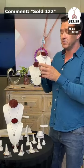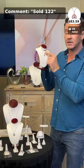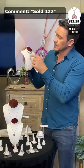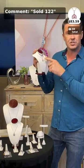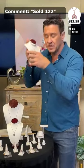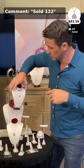All in vermeil. And guess what? It comes with a chain. So look, if you got one of these nice pendants like this one earlier that didn't come with the chain, or one of these other ones, get this just for the chain alone. $83.59 for a 20-inch chain, and you get this other beautiful pendant. The chain is worth the price of admission. Friends, $83.59. We've got about 30 of them. It comes with the chain. That's a Texas twofer. Love it.